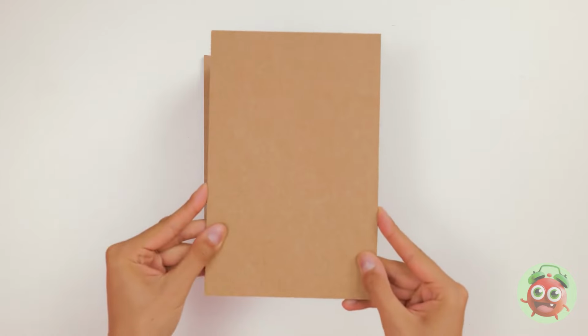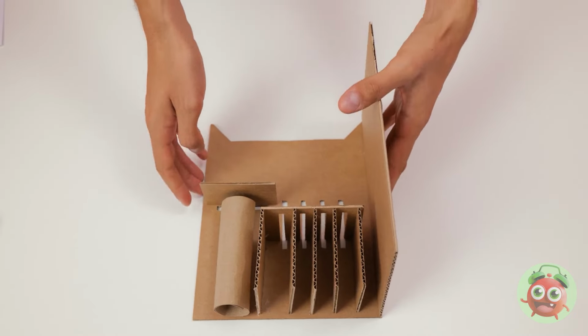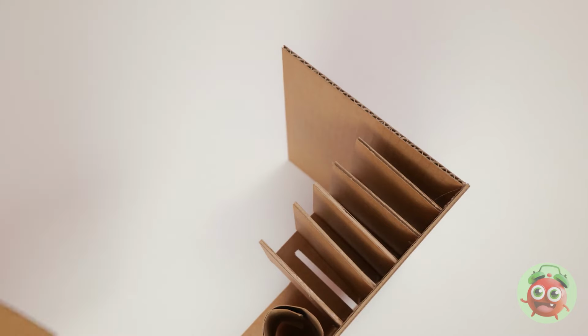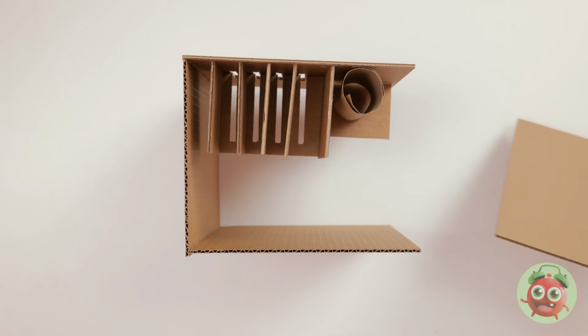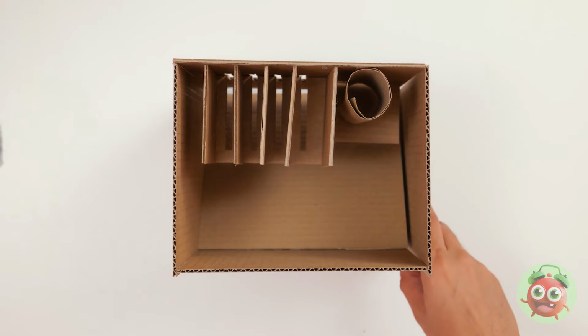Now I need to make a box. I'll stick a large piece of cardboard on one side. Then I'll stand it up. The next piece will be the back. I'll use glue to keep it in place. Next, I need to angle a piece of cardboard. I can add the final side.